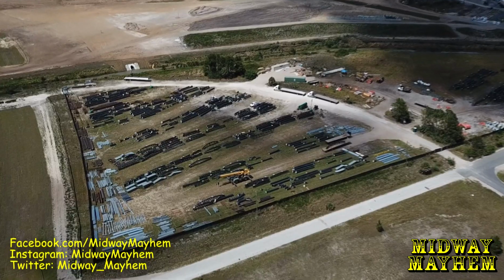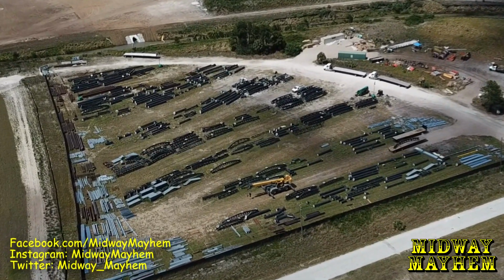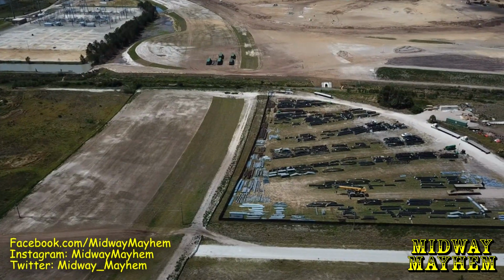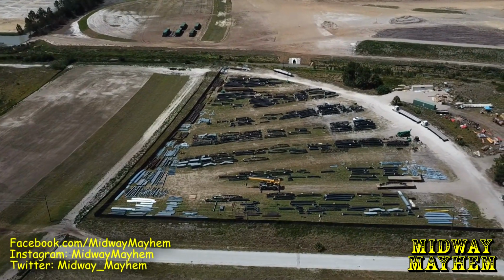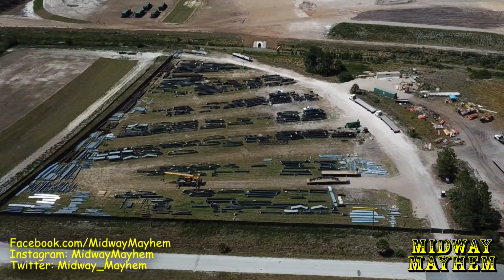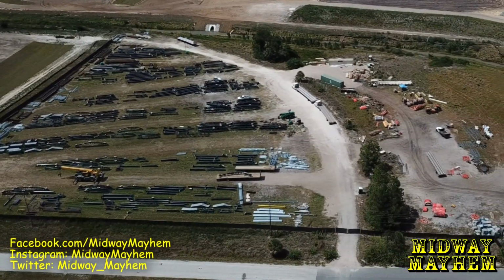Now, the going question that we've been getting a lot is, when do we think this attraction might open? Well, before the world went crazy, it was scheduled to be spring of 2021. And we're still thinking with the pace that crews are doing right now, that is right on track for that date. So fingers crossed, nothing else happens, and we'll be able to get this ride open sometime in 2021.